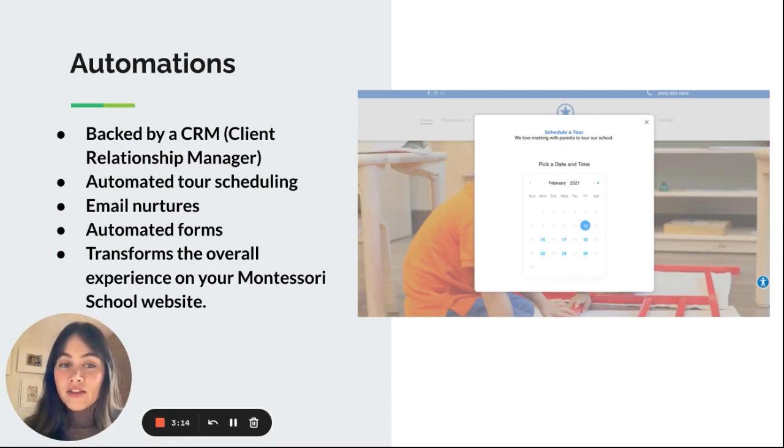Now, the great thing about having this automation is you can schedule it based on your availability. So only make appointments available if you're able to actually conduct them on your own terms. So it's helpful because parents can see at a glance what their options are for scheduling a tour.